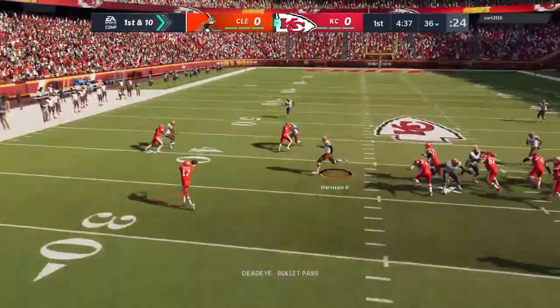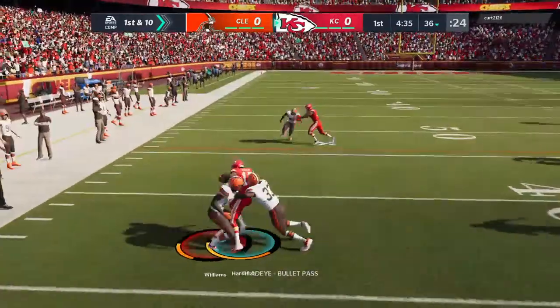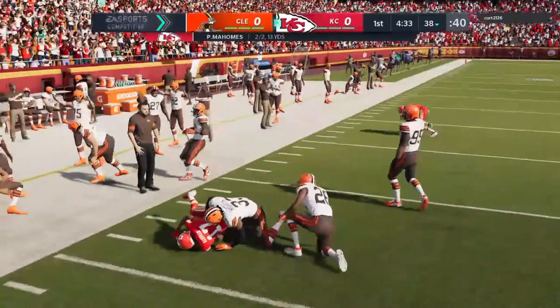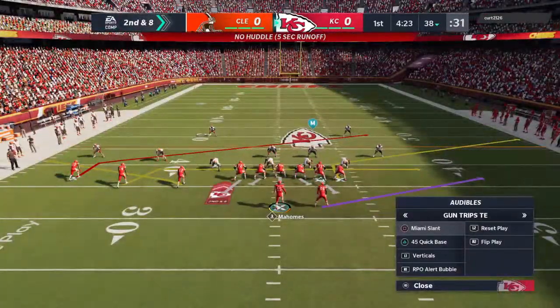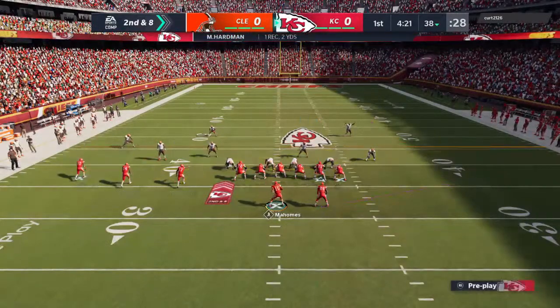And on the first drive, that can also help establish some rhythm, right? I think so. It gets everyone involved. They feel like they're part of it. It really gets them amped up as they go forward. That catch good for only a couple.